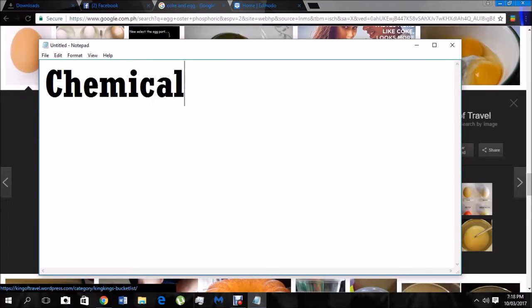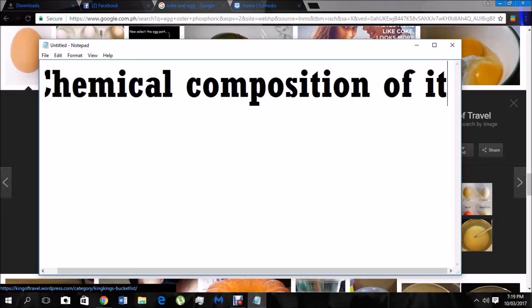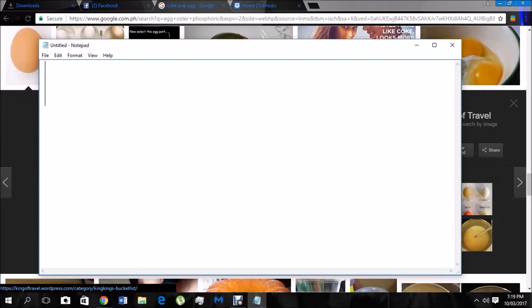The chemical composition: egg has calcium carbonate and Coke has phosphoric acid that can dissolve the calcium that the eggshell consists of.